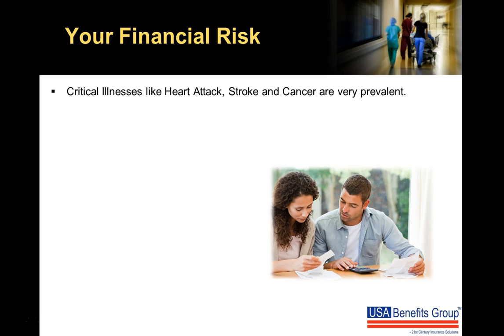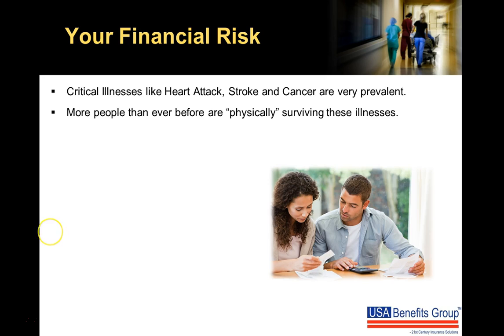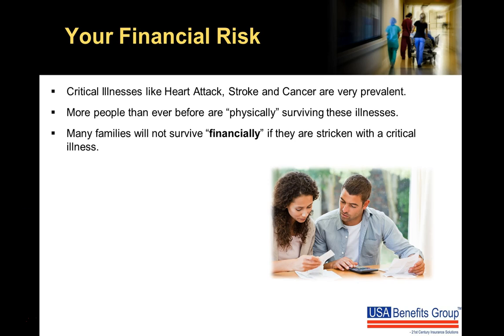Critical illness like heart attack, stroke, and cancer are very prevalent in our society. We know this. More people than ever before are physically surviving these illnesses, and that's the direct result of medical technology and breakthroughs and new drugs and procedures that we've developed. However, unfortunately, many families will not survive financially if they are stricken with one of these critical illnesses.